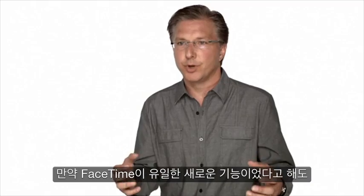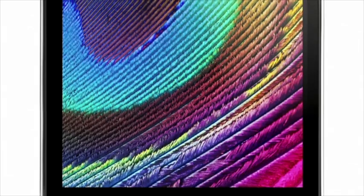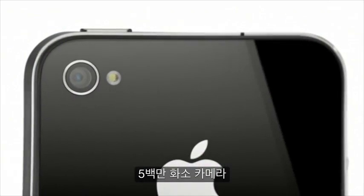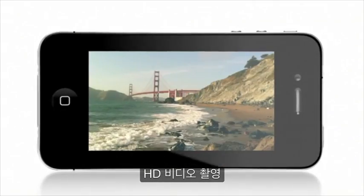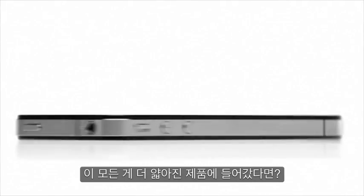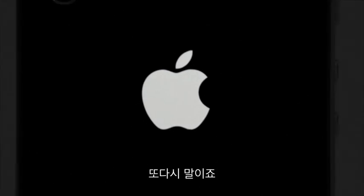Even if FaceTime were the only new feature we're delivering, this would be an amazing new iPhone. But it's the fact that we've got the Retina display, 5-megapixel camera, high-def video recording, A4 chip, bigger battery, all in a thinner product. This is going to change everything, all over again.